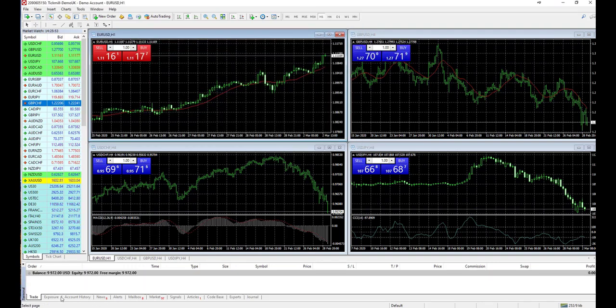There's also some other features here at the bottom, such as looking at your account history, news, as well as accessing signals as well as the Metatrader marketplace for programming services for algorithmic trading. So very useful platform, simple to use. Now let's have a look at the Metatrader mobile trading app provided by Tickmill.